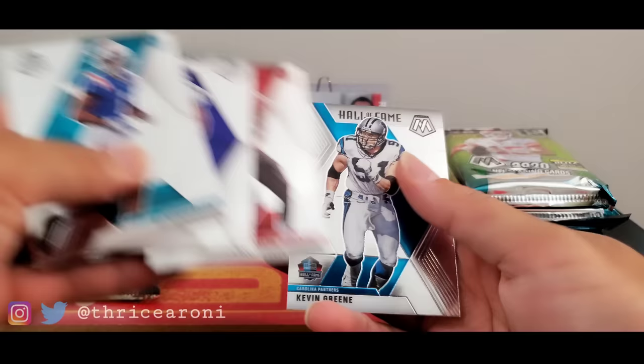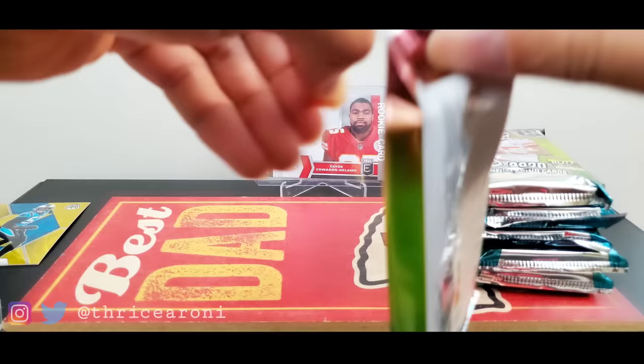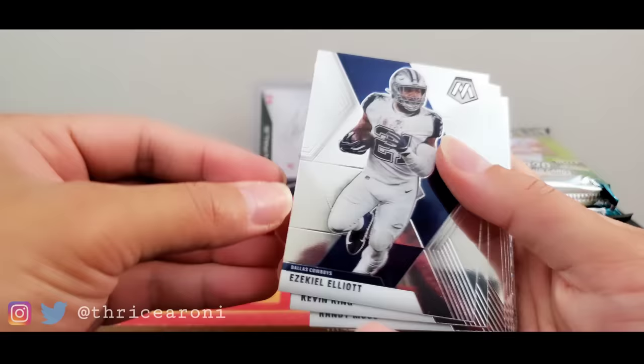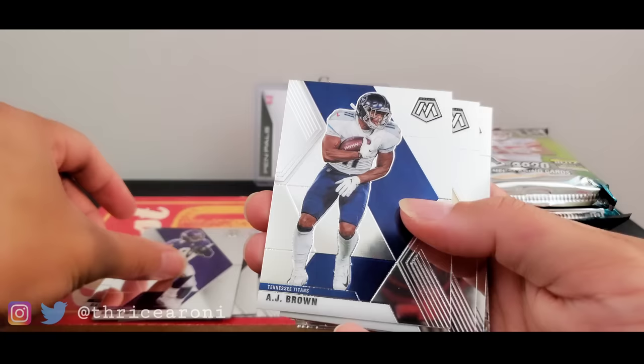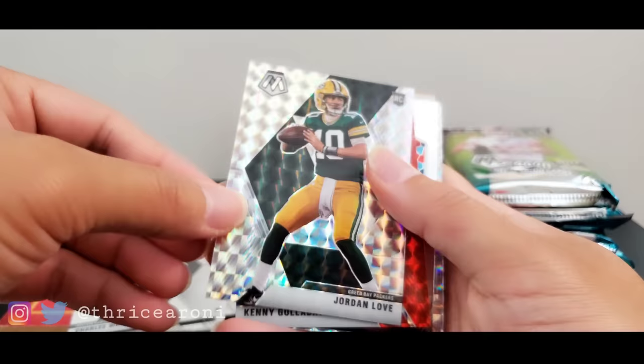That's cool. All right. Still looking for that one more autograph. I don't know if there's any mems. Maybe just one autograph. Of course, you get the on average. Maybe get a hot box. Maybe, hopefully don't get shorted. Zeke, Kevin King, David Montgomery, Randy Moss, AJ Brown, Lattimore, Woodson, old school, Jordan Love rookie.